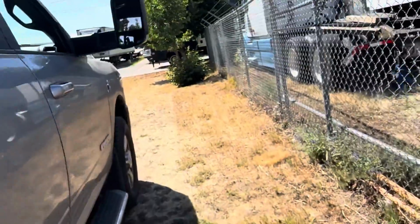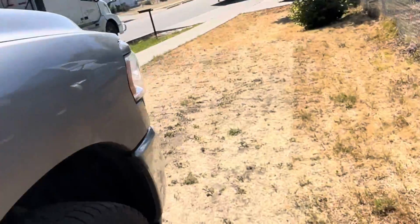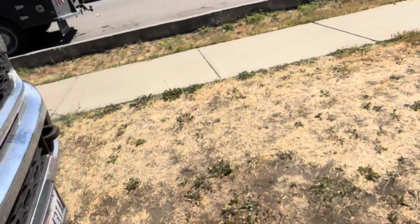You could feel it here. You could also feel it in the exhaust. Pretty steady. Exhaust just reeks. If it needs a wash, you're ready to hit the road.